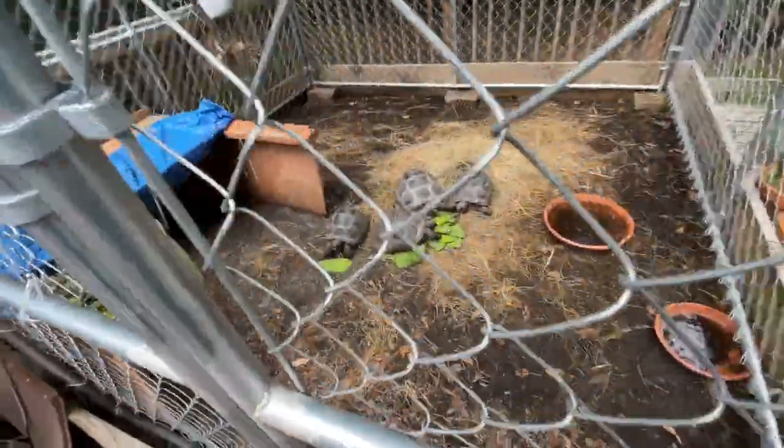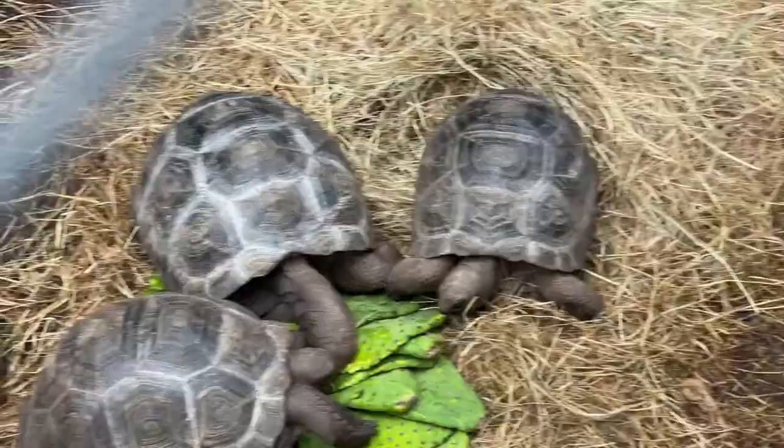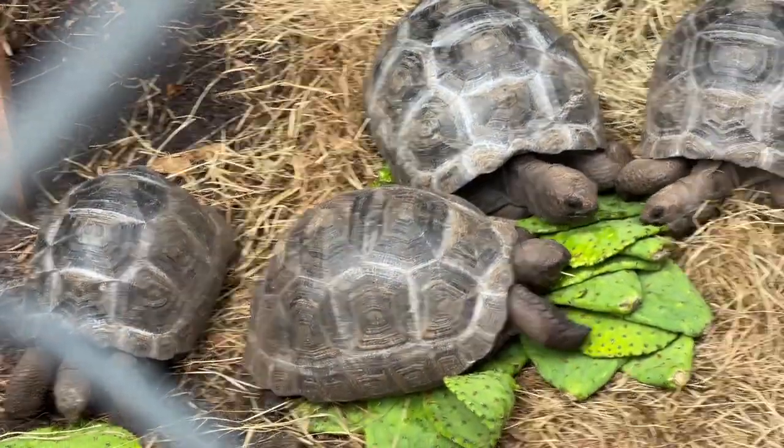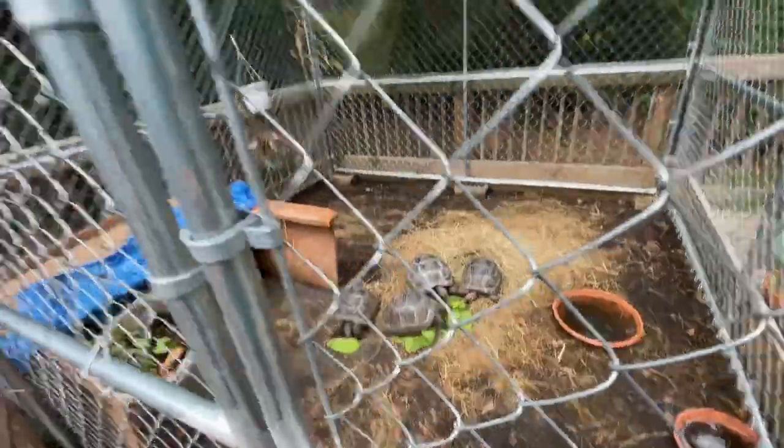That's why with my Aldabras, one thing I take a lot of pride in with these guys is those shells. They are round as round can be. There's no pyramiding whatsoever on any of their shells, because I'm very careful and meticulous about how and what I'm feeding them, to make sure they're as healthy and as perfect as possible.